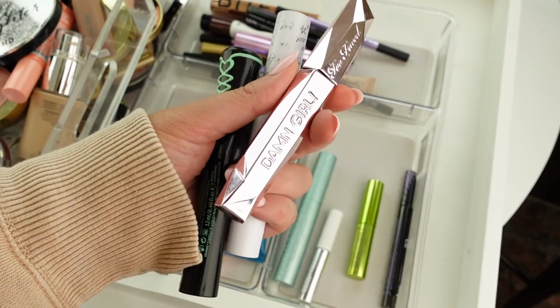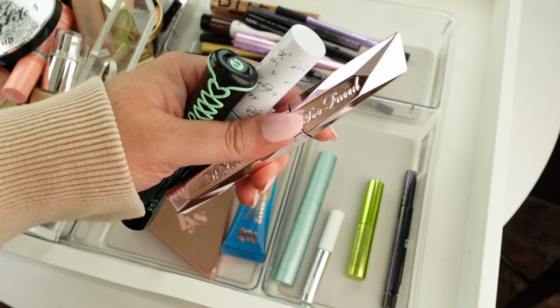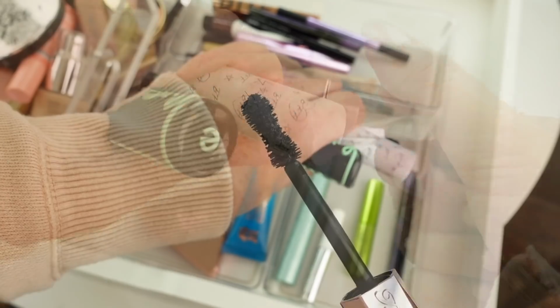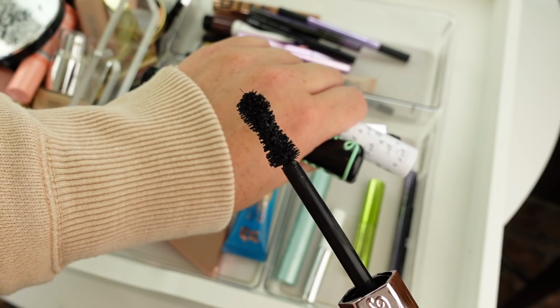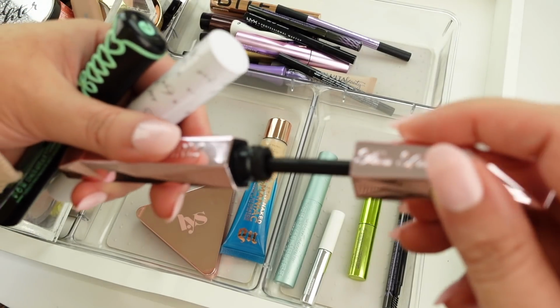And then I also recently tried the Too Faced Damn Girl again. I just feel like the wand is a little bit too big. I don't know if it's any bigger than the Bite Beauty wand, but I feel like I have trouble with this one. It just makes such a mess on my lashes.